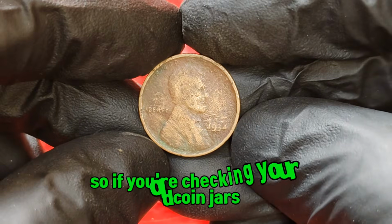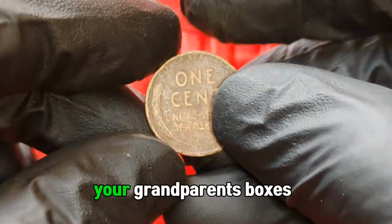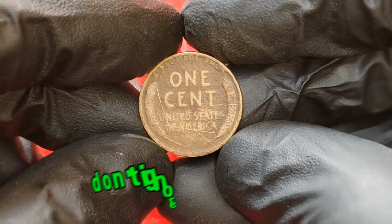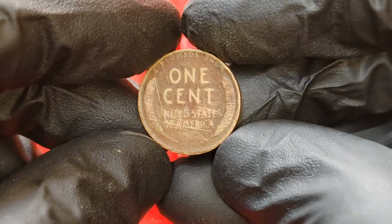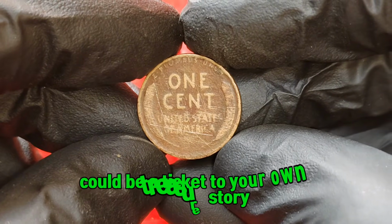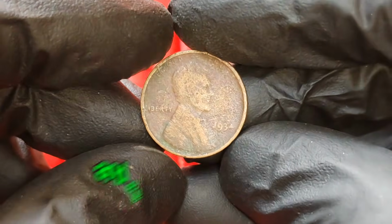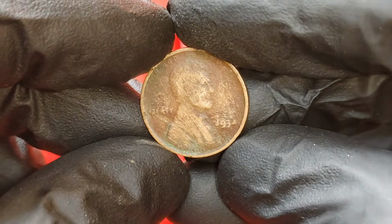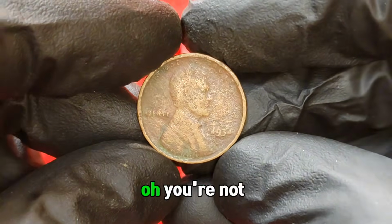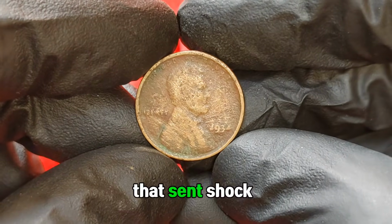So if you're checking your old coin jars, your grandparents' boxes, or that forgotten dresser drawer, and you happen to see a wheat penny from 1934, don't ignore it. Look closely. Handle it gently, because that little piece of copper could be a ticket to your own treasure story. And remember, the world of rare coins is alive, and every day brings new discoveries. Stay tuned, because the next coin on our list, oh, you're not ready for this one, has a twist in its history that sent shockwaves through the entire coin collecting community.